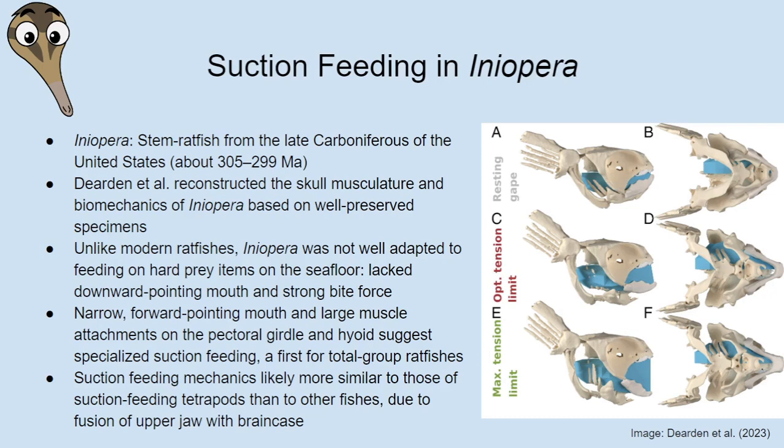This is a really amazing study. I mean, we don't get such detailed studies on the lifestyles of Paleozoic fishes all that often, and certainly ratfishes are an incredibly fascinating group to be working with. Yeah, I thought this was a really interesting paper. What do you think? Yeah, I think so as well.